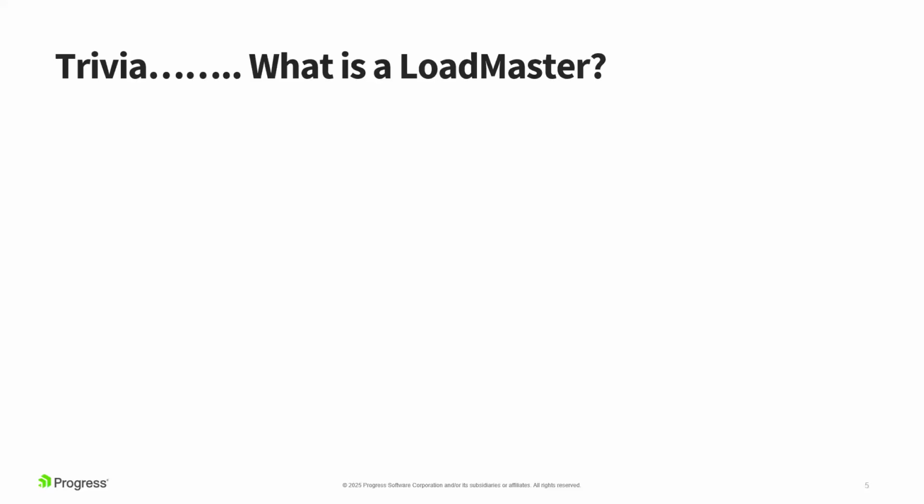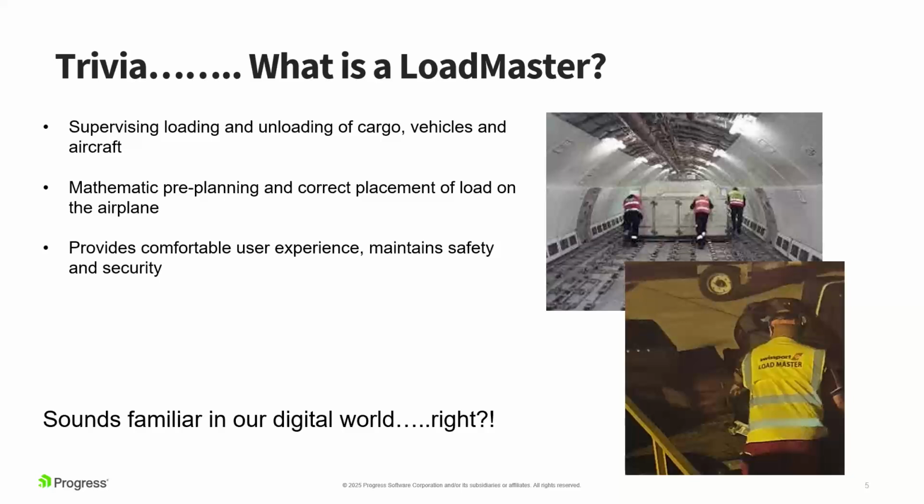But in terms of what is a LoadMaster, from a Kemp or a Progress point of view, it is the load balancer here. But in essence, the LoadMaster was the guy that's throwing the cases underneath the planes when we're off on our jollies or traveling with work. And they are the guys that are responsible for loading and unloading the cargo in an even state, so that the experience of that flight isn't uncomfortable, and it's not going to cause any security or stability issues. And whether that's a vehicle, whether it's a boat, whether it's an aircraft, these guys are responsible for the pre-planning and correct placement. So they're looking at the maths of the placement of all of these loads, particularly on the airplane.